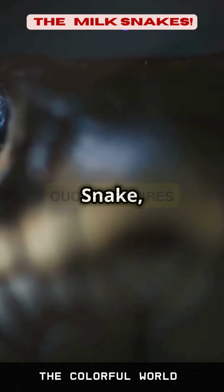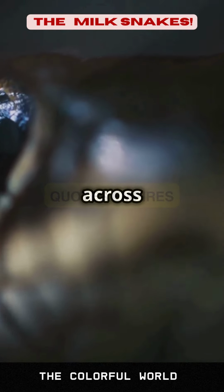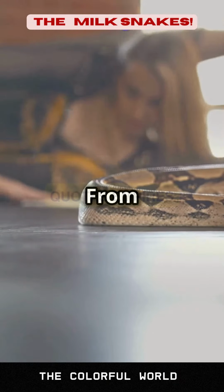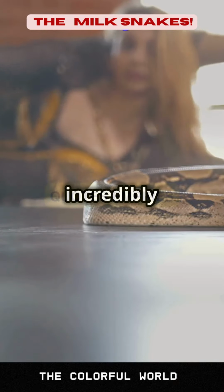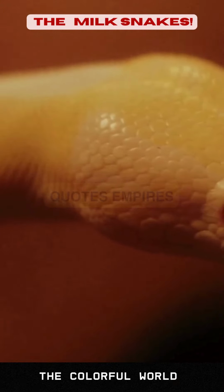First up is the milk snake, scientifically known as Lampropeltis triangulum. These snakes are found across North, Central, and South America, thriving in a variety of habitats. From forests and fields to rocky slopes and farmland, milk snakes are incredibly adaptable. Let's dive into some fascinating facts about milk snakes.